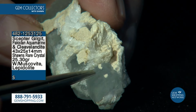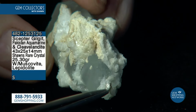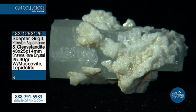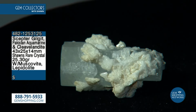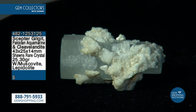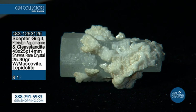I love it down here. Even you have the Clevelandite framing it out. You have a muscovite right at the base. It's a very sculptural piece, is a great way to describe that. So I'm going to put a discount on this, but it certainly commands a much higher price than the way I'm going to price this. I'm making it only $178. Only $178. That is a specimen worth, probably put that in an auction. I'd see that go 3 times that amount with no problem.